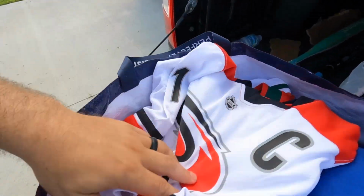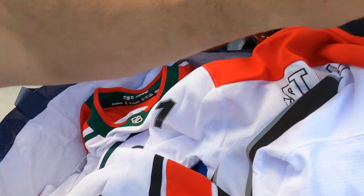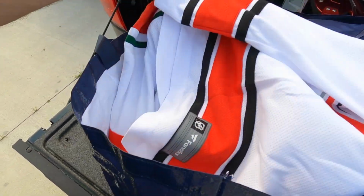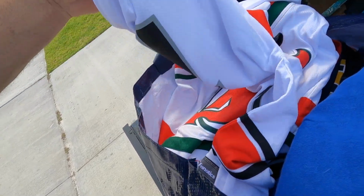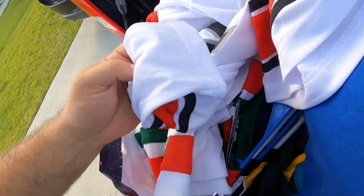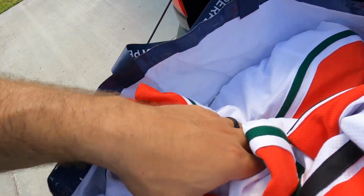I bought 17 of them, plus some other clothes. I paid $65 for all the clothes, and then a couple bucks for the video games. If you take a look at this, Carolina even has the players' names on the back. What's this one here? This is New Jersey Devils. You cannot beat these. This one had tags on? No, that one didn't have tags on. Oh, maybe they do. Find the sleeves. There you go. These are brand new, so I cannot beat that.